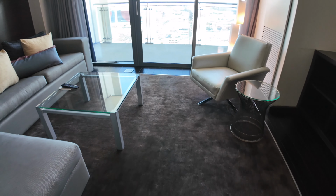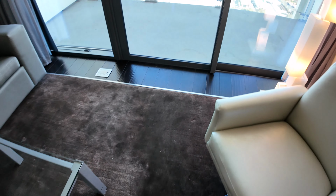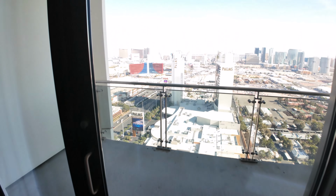And I want to just do an outward area of this carpet. Carpet looks like it is in good condition. And then let me just get to this view.